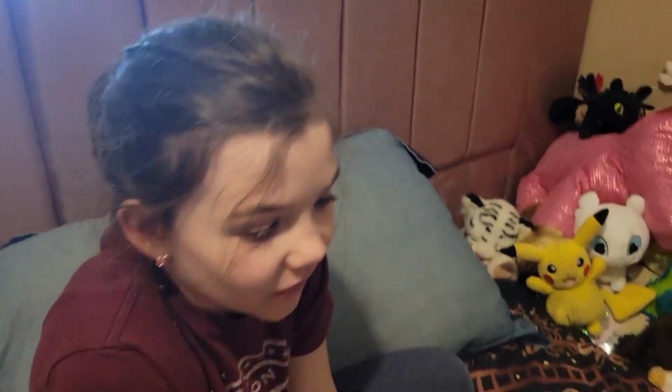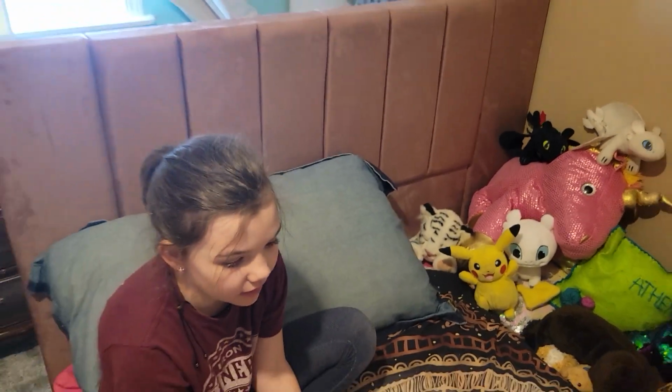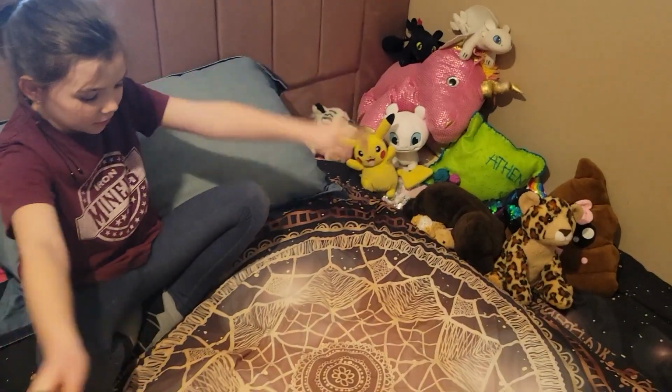Okay, so what do you like about this bed, young lady? Well, it's super pretty and comfortable, and it's also bigger so I can get more room. Yoo-hoo!